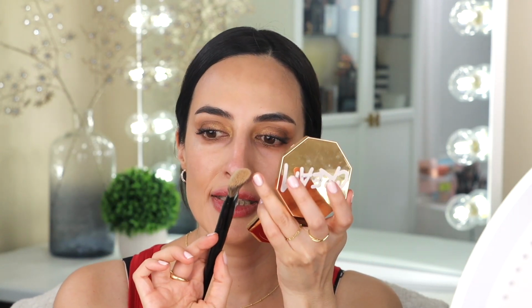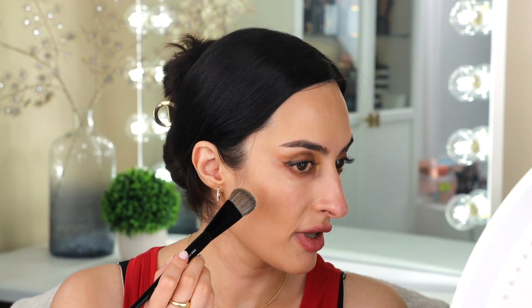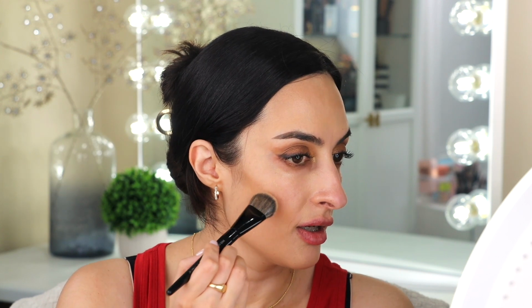So yeah, let's go ahead and use it to apply this bronzer to warm up the face. I like the tone. It's not too warm. It's not too cool. It's not gray. It's more cool than warm, definitely. And then with the tip, the slanted part of the brush, I will use that to be more precise here in the cheekbone area.